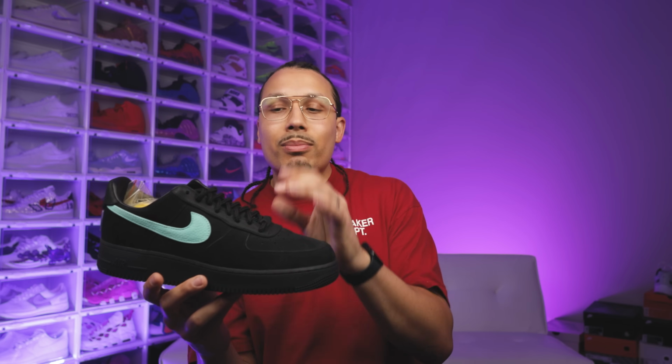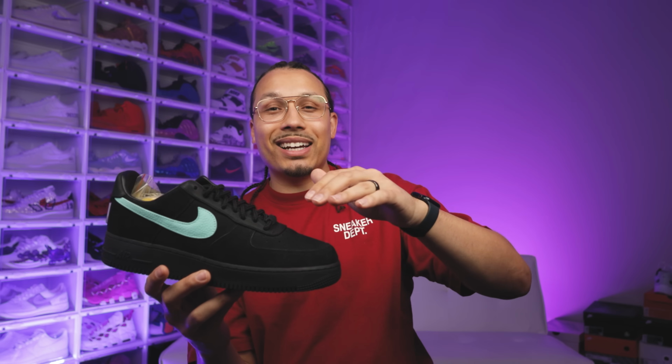So either way, great shoe. I was excited to pick these up. I had some other Air Force Ones that didn't make the list, but I remember the feeling when I was so juiced when I picked these up. Again, shout out to Untied LA. Got them from them and I was so happy.